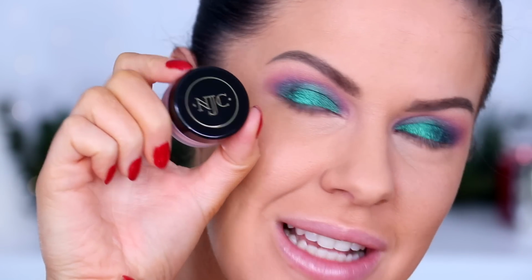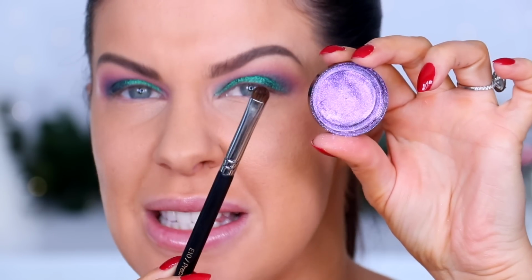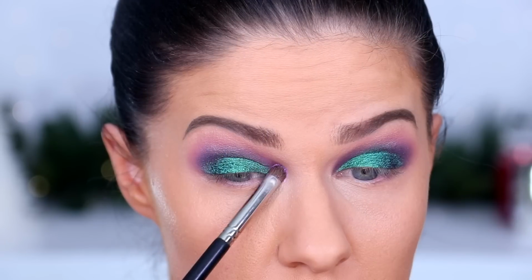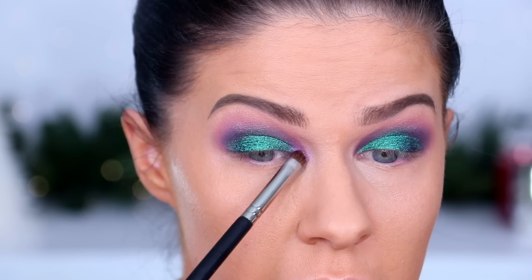But to finish off the eyes, I'm going to take another one of our pigments. This is Enchanted, and it's a really pretty pale lilac color, but it does have a duochrome pink shift through it. It's really pretty. I'm going to pop this on the inner corner. So using our E10 Precision Shader, it's a really nice small brush for packing on the inner corners. And I'm just going to pack it right on the inner corner.